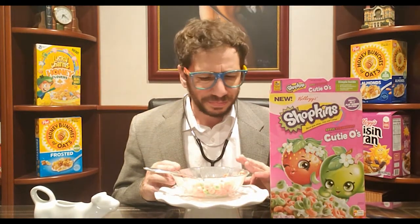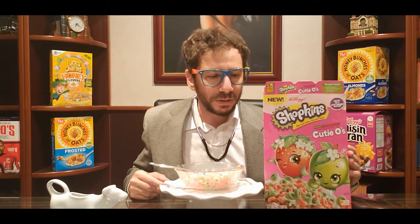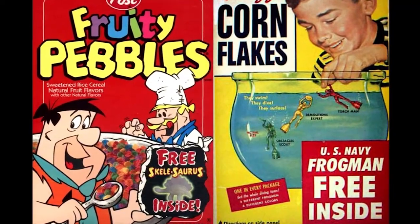But we all know that Shopkins Cutie O's, it's not about the cereal. It's about the brand. And that makes me feel like they are missing a golden opportunity. Back in my day, cereal used to come with toys inside. I know that times have changed and companies don't generally employ that practice anymore. But Shopkins could so easily bring it back.